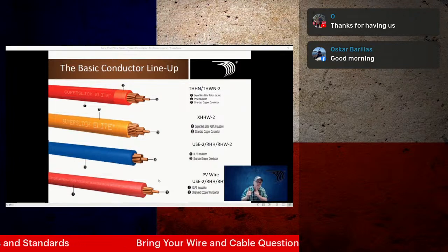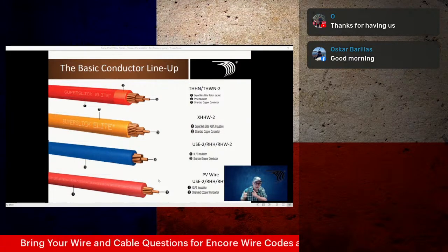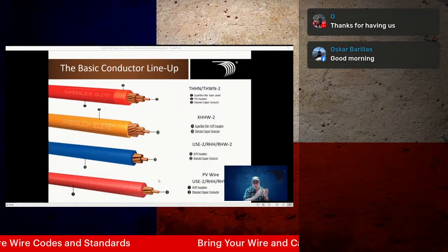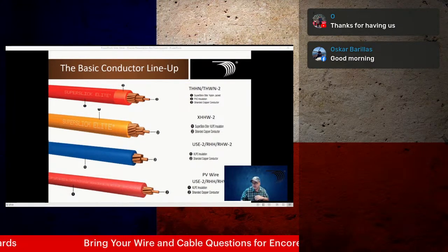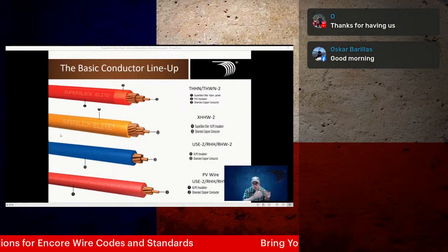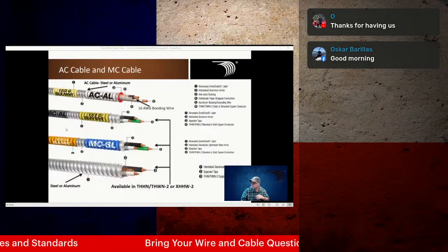If you're using it as RHH, RHW-2, then it has a 1,000 volt rating. So again, depends on your use, what voltage rating you get out of a product. And that's what we call quad rating. You get to pick the use that you're going to use it for.